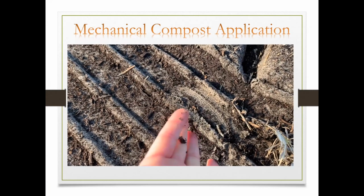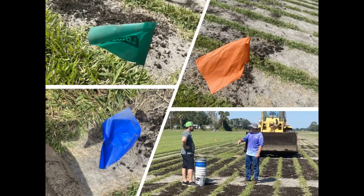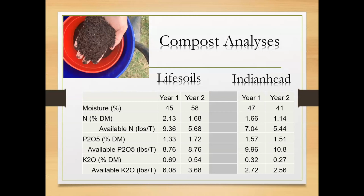Now, what we had to do in the replicated plots was lay that by hand. Okay, so we had to weigh out the buckets, make sure we had the poundage, and make sure that we spread the buckets over those replicated plots. And you can see the orange is the 4 tons, the green is the 6 tons, the blue is the 8 tons, and you can see it a lot better when we show you in the drone footage.